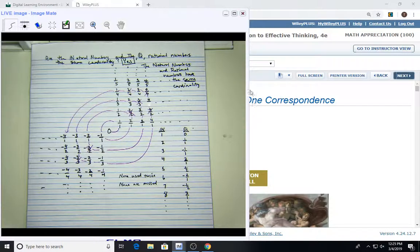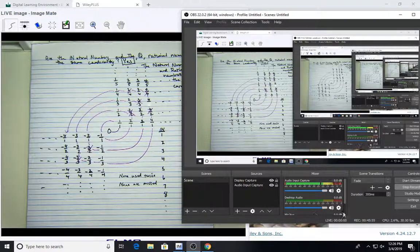You can say the same size if you want instead of the same cardinality. Same thing. Is it the same size set? They're the same size. Yep.